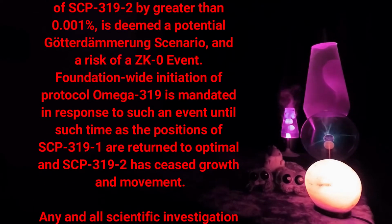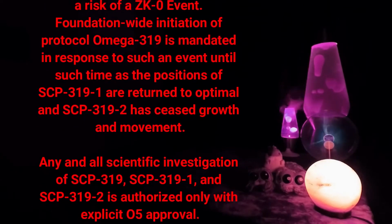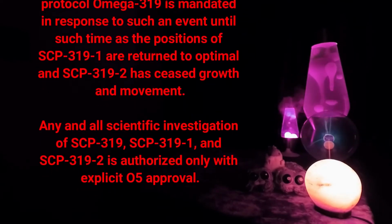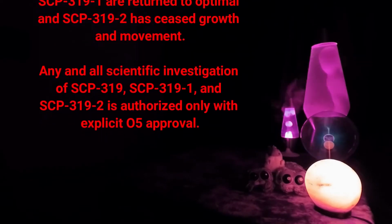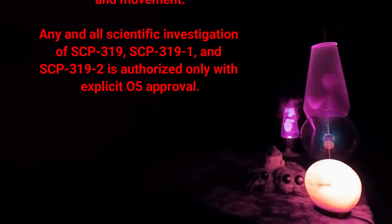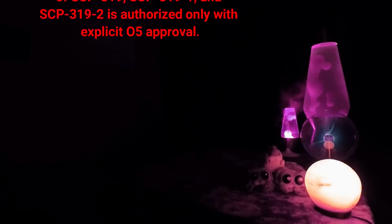Foundation-wide initiation of Protocol Omega-319 is mandated in response to such an event until such time as the positions of SCP-319-1 are returned to optimal and SCP-319-2 has ceased growth and movement. Any and all scientific investigation of SCP-319, SCP-319-1 and SCP-319-2 is authorized only with explicit O5 approval.